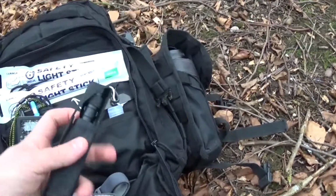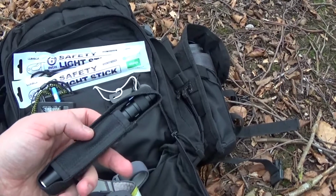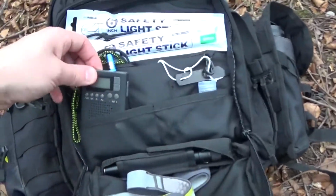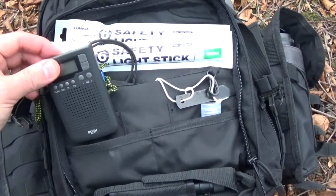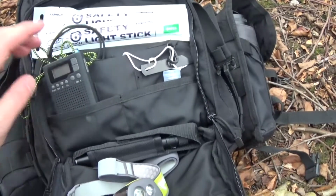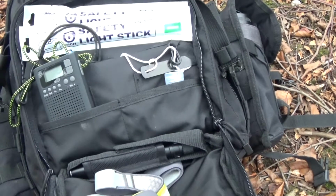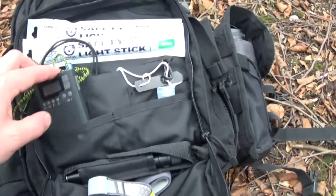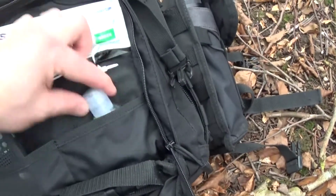My regular EDC torch is a Phoenix LD22, and that's the updated version with 300 lumens, so nice and bright. It also has a strobe on there. I have my little radio, which is AM/FM radio, runs on AAA batteries, and I think it's always good, where possible, when you buy your kit, especially things like torches, to get ones that run on AA or AAA, standard batteries that you can get hold of relatively easily. That's just me though. I have some hand gel, keeping your hands clean.